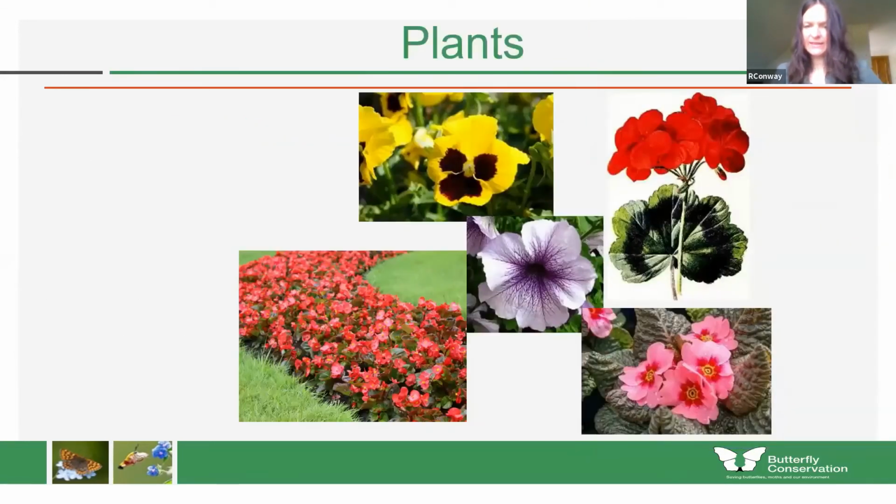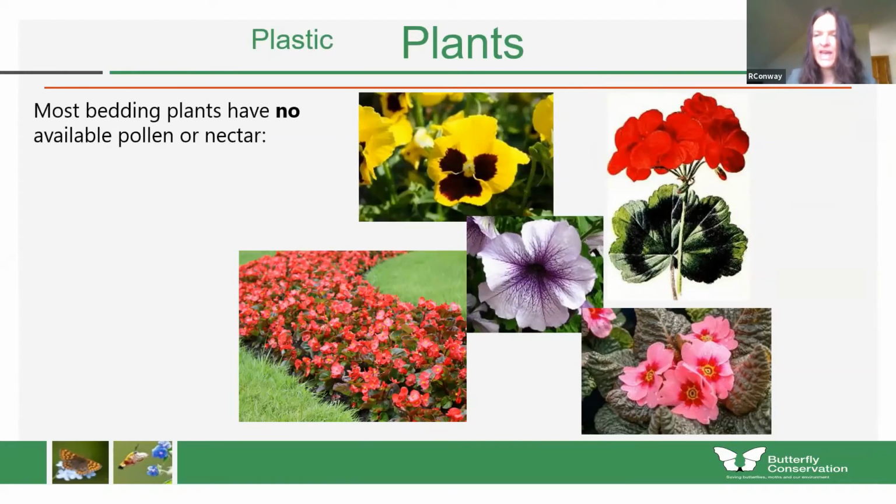Okay, so have a look at these plants and see if you recognise them. And if you use any of these plants, please don't use them anymore, because these are what we call plastic plants, and they have been bred to within an inch of their lives to be very blousy, to have huge petals, huge blooms, be very colourful, but at the loss of pollen and nectar. So they are no use at all to butterflies, and they're no use to their caterpillars either.